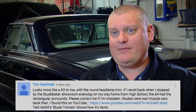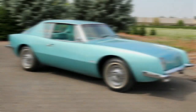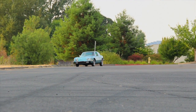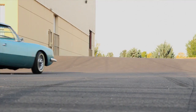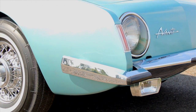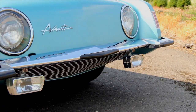The first letter we're going to look at comes from a person named Tim Hammett, and Tim says that he was watching the 1964 Studebaker Avanti video, and he said it looked more like a 63 than a 64. He says with a round headlamp trim, if he recalls properly, back when he was stopping by the Studebaker showroom every day on his way home from high school, he remembers the 64 had a square headlight surround and not the round one. Well, Tim, you've got a good eye, because you're right, the vast majority of 1964 Studebakers had the square headlight surround trim.